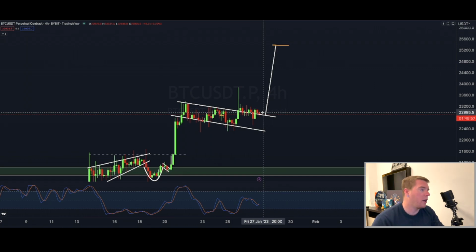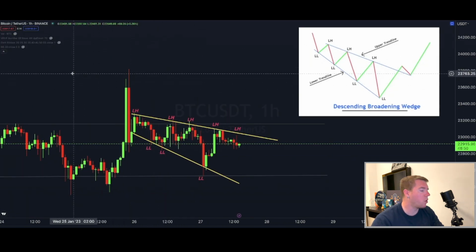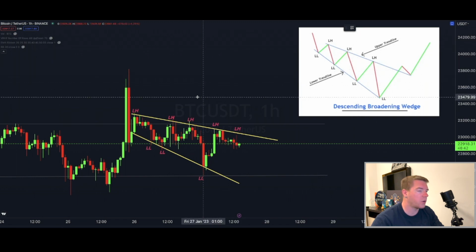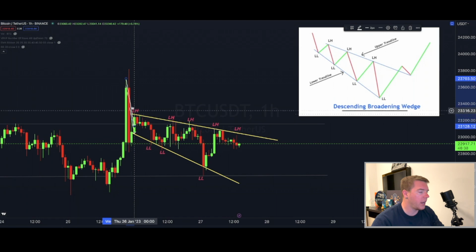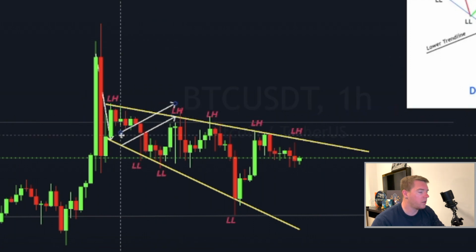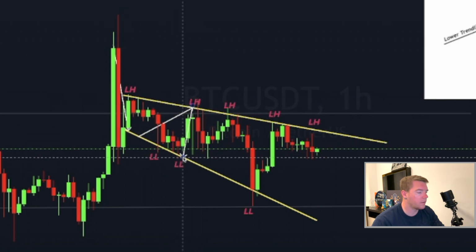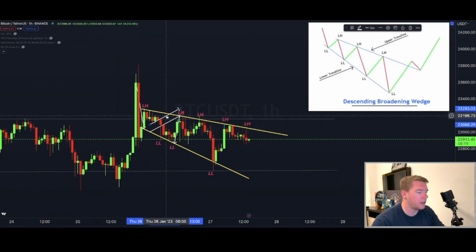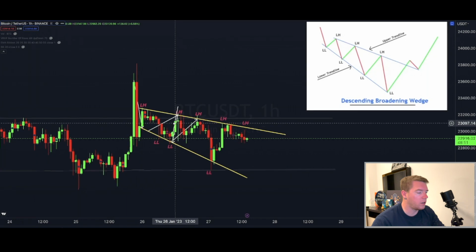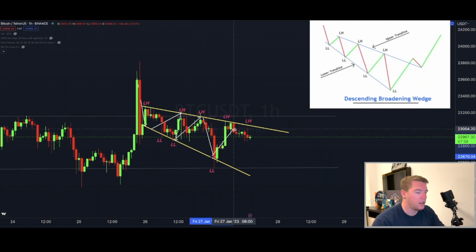But here comes a pattern that I found just a couple minutes ago that I wanted to show you guys. And that is a descending broadening wedge on the hourly chart. So here you can clearly see, we come out of a move like this, and then we start to create the first lower high, create the next one. From there, we go into a lower low. Then we have another lower high. Another lower low. And of course, this continues on the way down as we keep creating other lower highs.